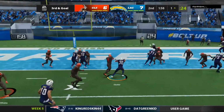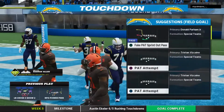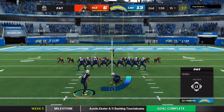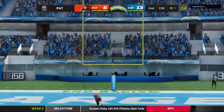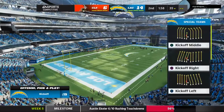Trying to punch it in with Eckler. And he's into the end zone. Touchdown, Chargers. Austin Eckler, his 6th touchdown of the season. And the Chargers find a way to stretch their lead. Extra point right down the middle. And the lead is up to 8.